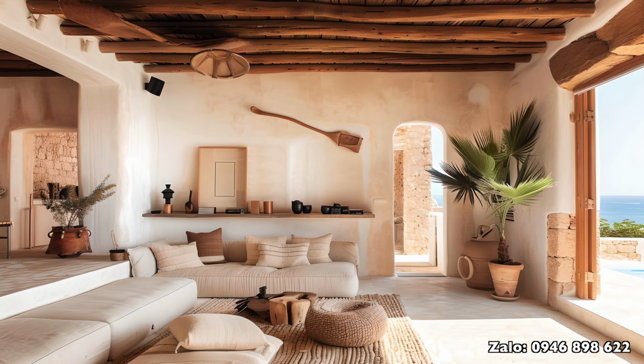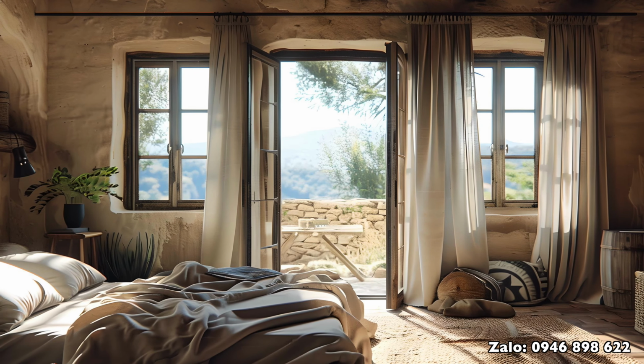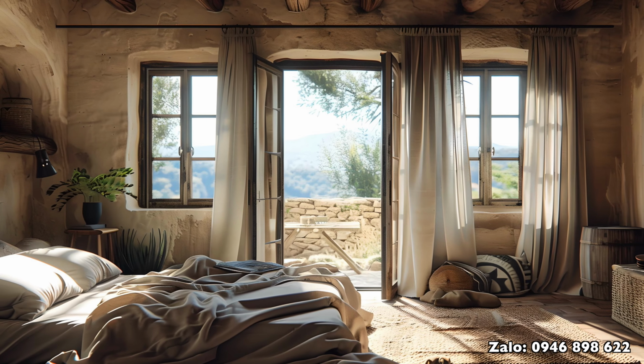Let the essence of Ibiza inspire you to create a home that exudes a sense of serenity, relaxation, and a touch of bohemian charm. With these design ideas, you can transform your living space into a personal Mediterranean paradise.